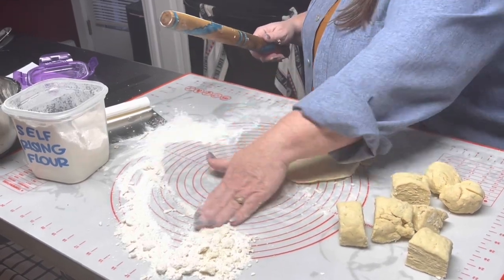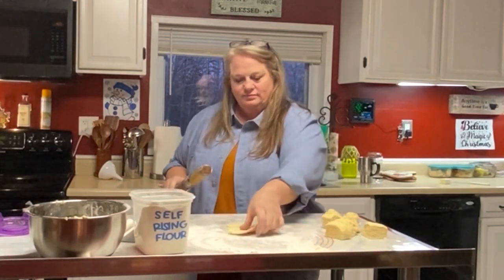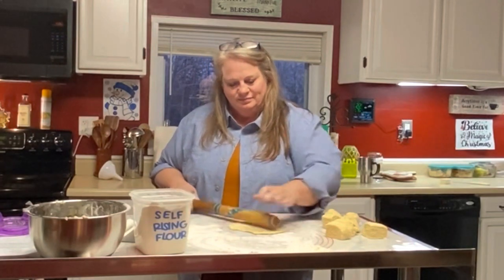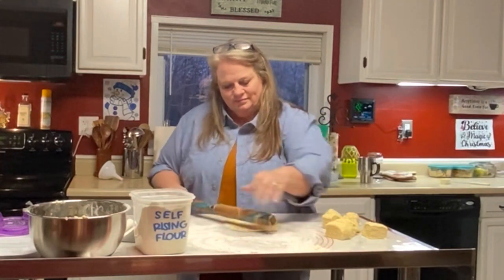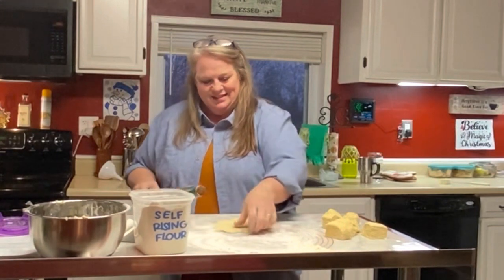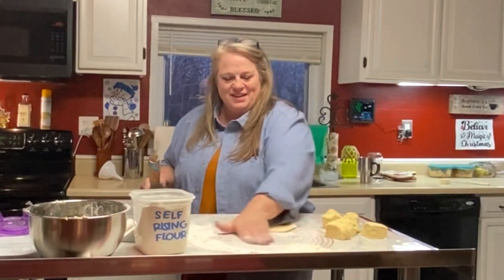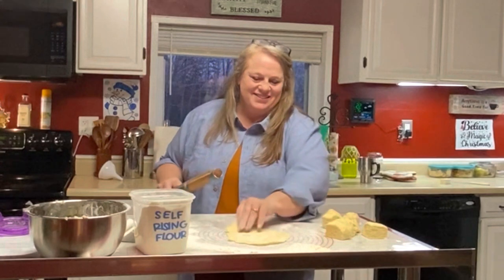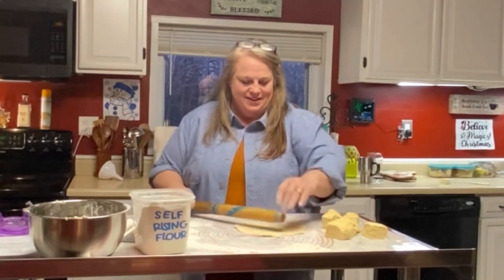Not really good at making a circle, evidently. Let's see what we got. Okay. About 7.5, 8 inches. Mm-hmm. It's all frayed on the end. Let me see if I can do any better.